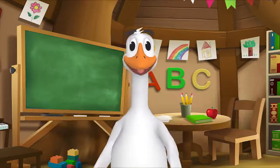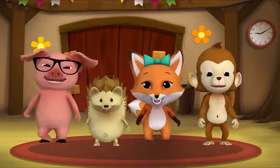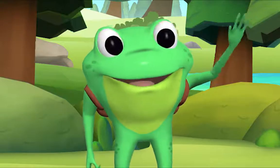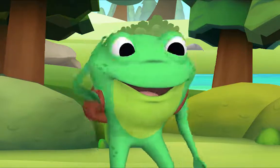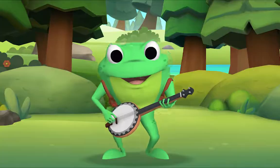Kids, it's time for a sing-along with Mr. Frog. Yay! Remember to say hello when you see him. Hello, kids! Hello, Mr. Frog! Today's song is about a dog called Bingo. I'll sing the first verse, then you sing along with me, okay?